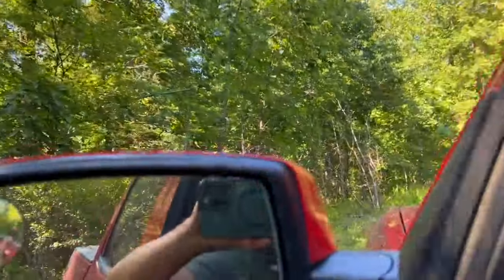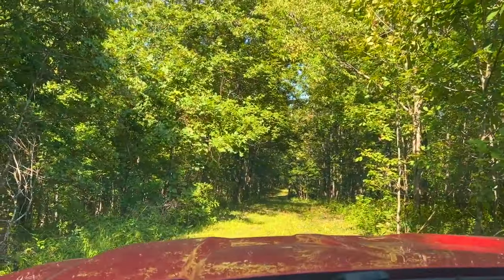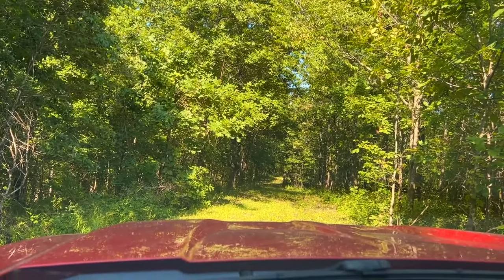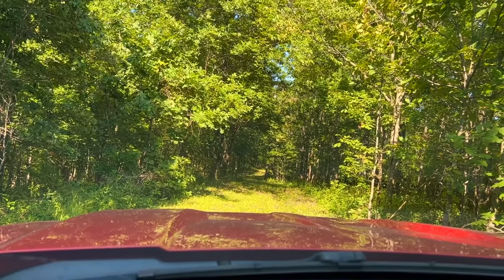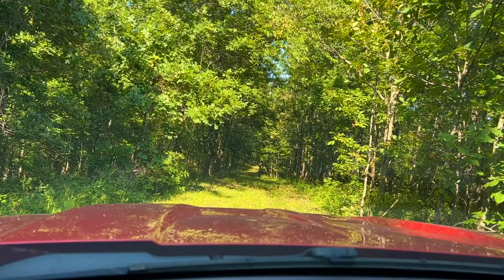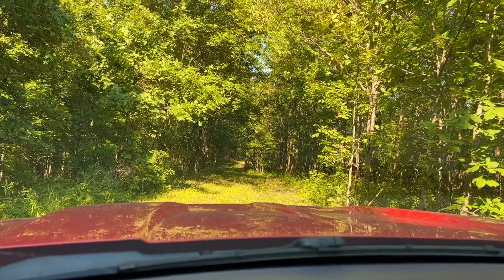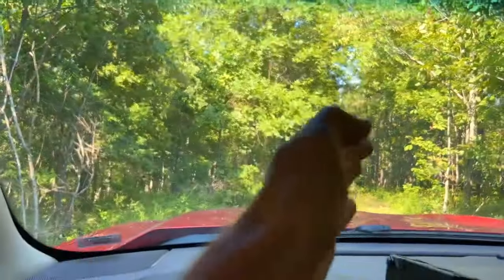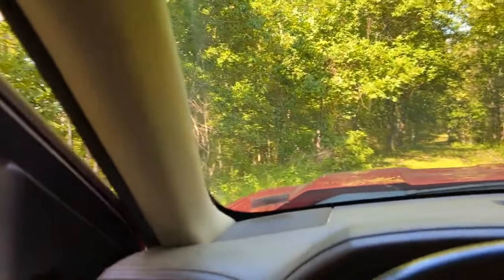Now this is gorgeous. This might be the high point around here. Let me look at the topo map. Maybe, I don't know. It's the high point for this area for sure, where these three roads come together at the southeast corner of Tract 7. And then this road keeps going northeasterly, goes to Tract 8. The other road will go southeasterly to 14.